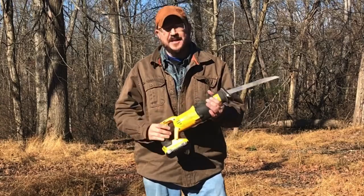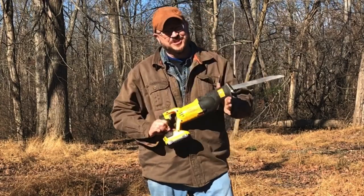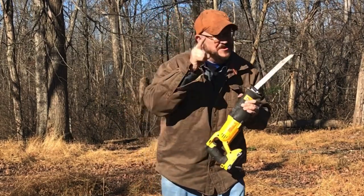It's always a great idea to have some sort of tool, a hand saw, or you can cheat like I do and bring your old Sawzall. Oh yeah, work smarter, not harder.